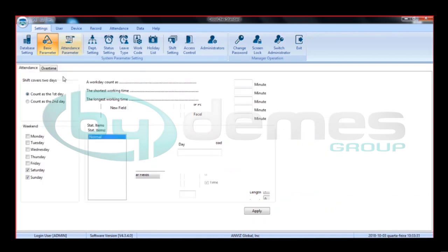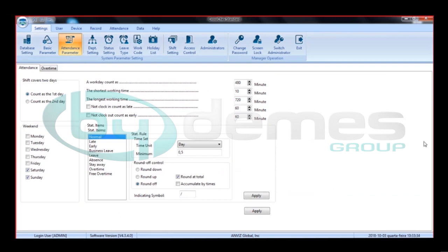Attendance parameter. This is very important, especially for time attendance, okay? So here, shift covers today is for us to set to the device, to the system, to the software. For example, if we have a shift that starts at 8 in the evening and finishes, let's say, at 4 in the morning on the other day.